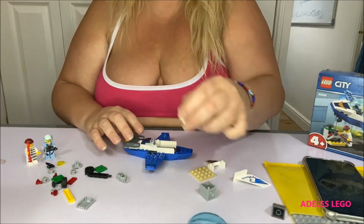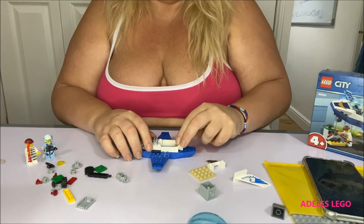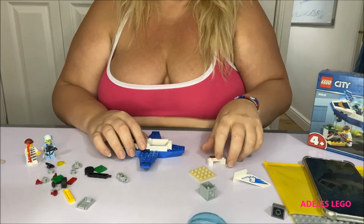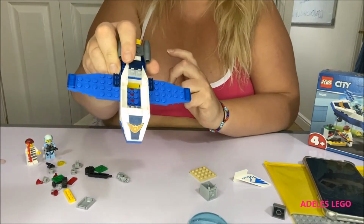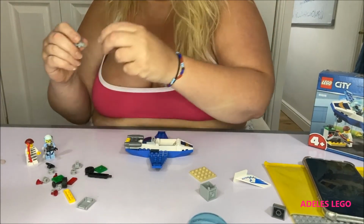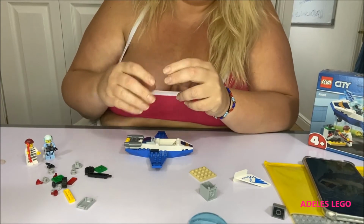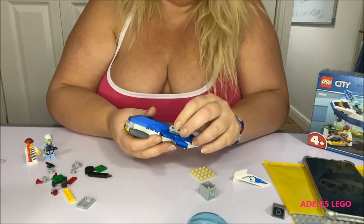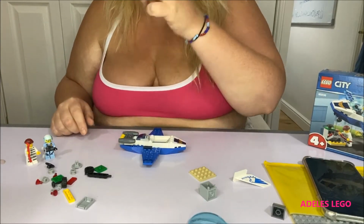That's my ideology. We have a little control panel. That's going in there. See, we don't even have to put stickers on. The stickers are already on everything. And if anybody who's watched me build Lego before, you'll know that's a godsend because I don't like stickers. They're just another pain in the butt. Turn them over. Stick that down. Turn it back. Okay.